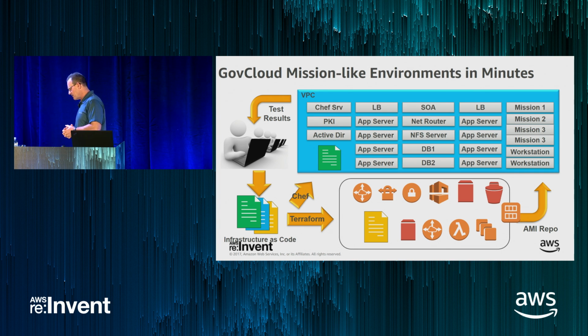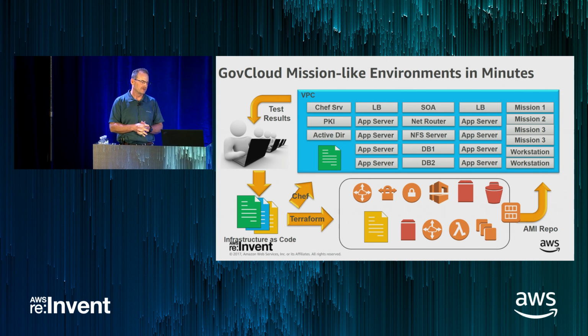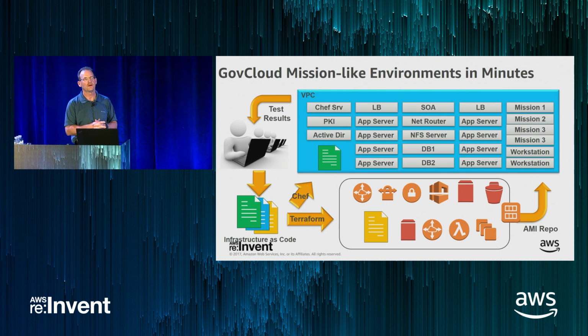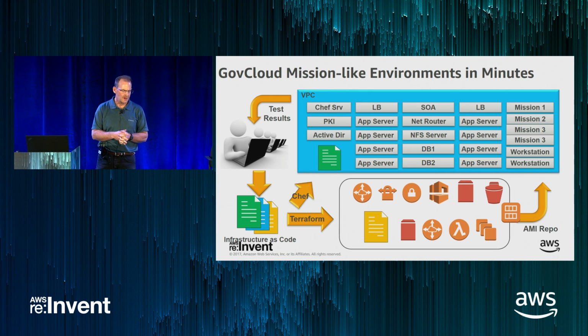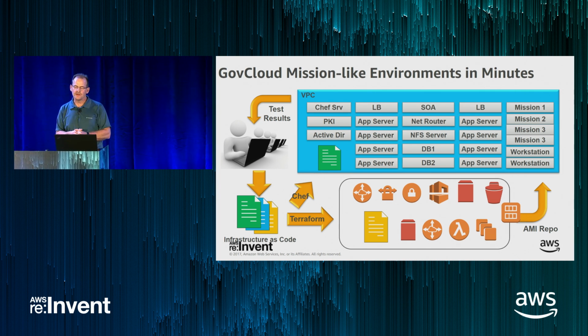We had probably about 200 different defined workloads. And so what we did was, we had Chef already to build our server from the OS up. So we created our AMI repo that's got just one of every node type in it. And since all those AMIs are built from Chef, we can blow away any one of those AMIs at any time. Anytime something changes, we just replace the AMI.